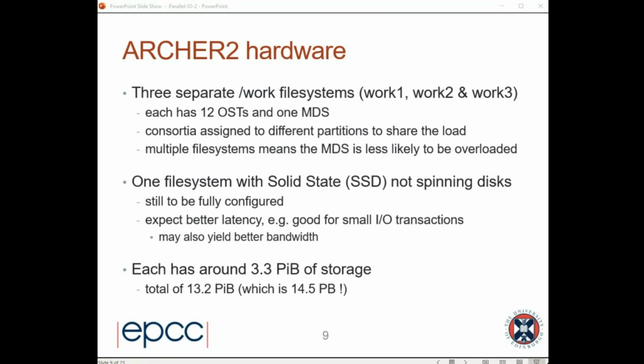So I'm not normally pedantic, but I do try to use the correct terminology, which I think is pebibytes, kibibytes. This means power of 2, and this means power of 10. Now, when you're down at the gigabytes, it makes precious little difference. Up at the petabytes, you can see it's actually a 10% difference between the two.